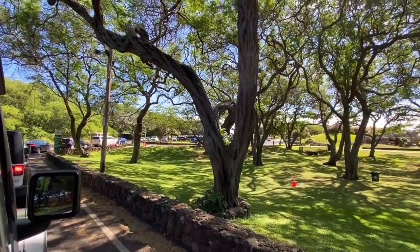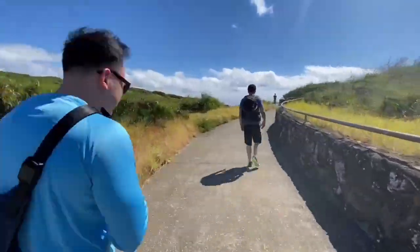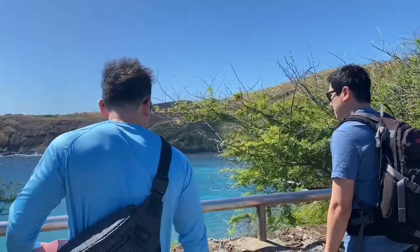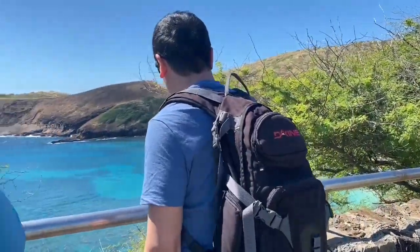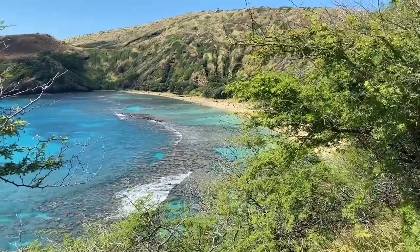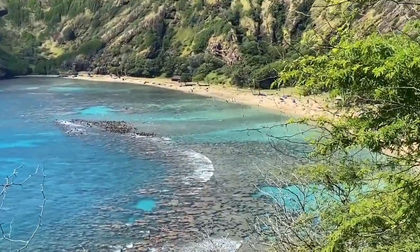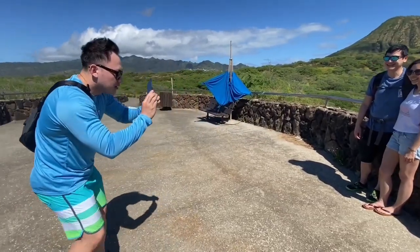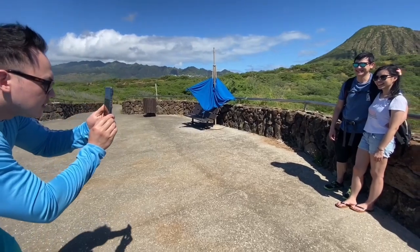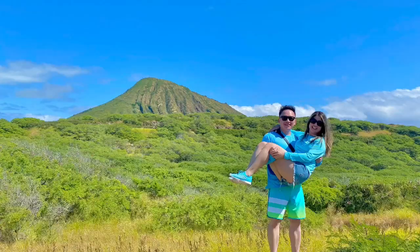That line is long. To kill some time, there's some staircase and a short hike with great views for you to take a look at the bay before actually entering it. At the top of the hike, let's take a full look at the bay. Gotta take unlimited photos to make up for the perfect view. And final look at Koko Crater Trail.